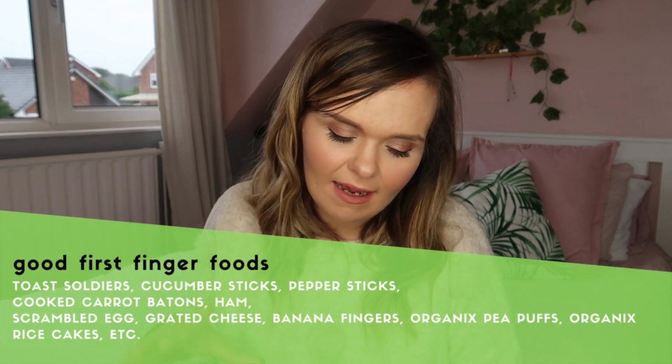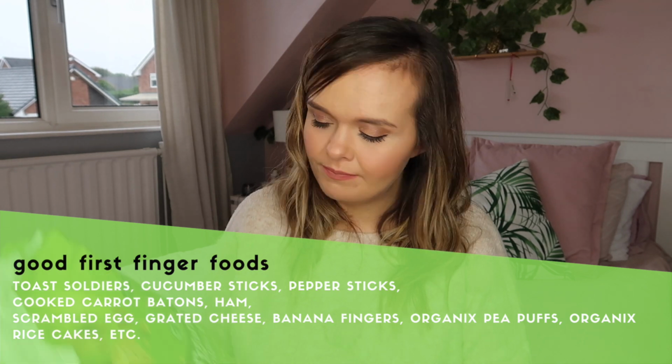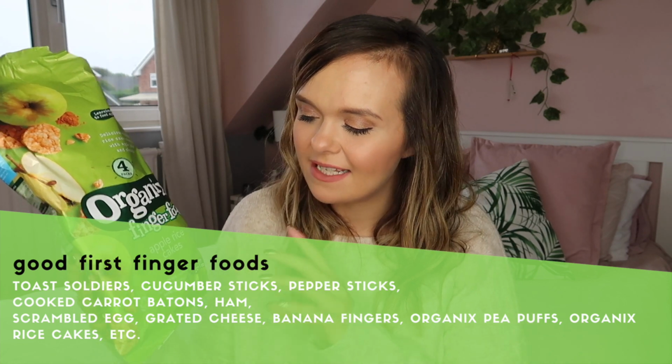And then I also have a few of our favourite Organix finger foods and snacks and things that we've used with all of my kids. So the first one are these. We've already broken into the packet because they are apple rice cakes. All 3 of my children love these, hence why they're already open, but they are fantastic.